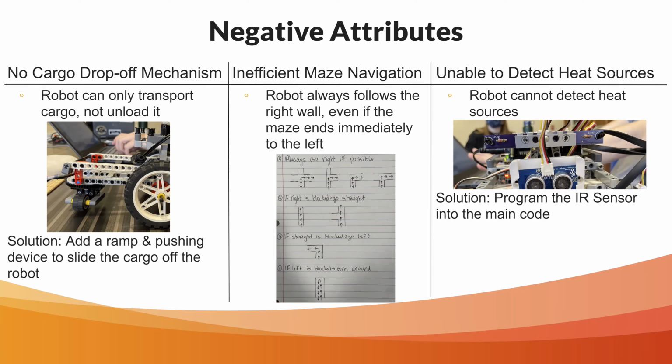There are also problems with following the right side of the map or the right wall. For example, if the exit is directly to the left of the entrance of the maze, it will be a lot less efficient to follow the right path. So potentially adding in a user input to decide if it follows the right or left path might make the navigation a lot more efficient.